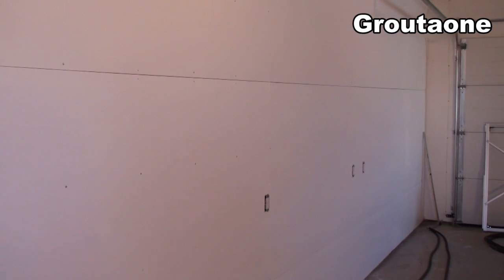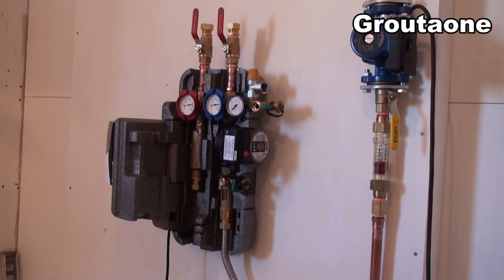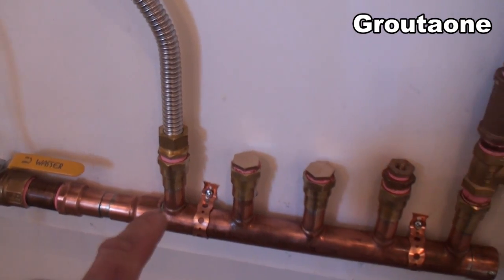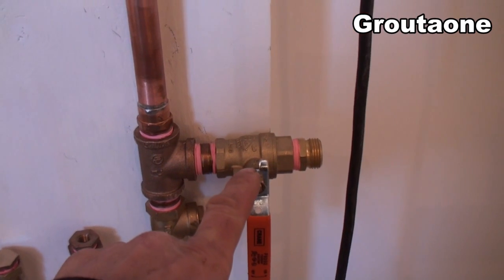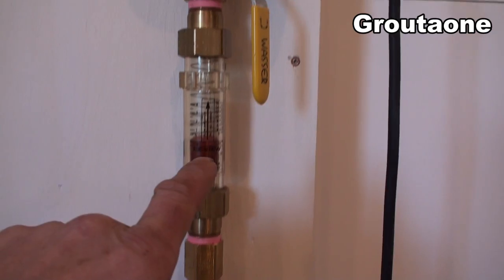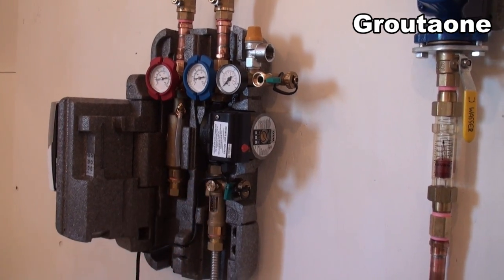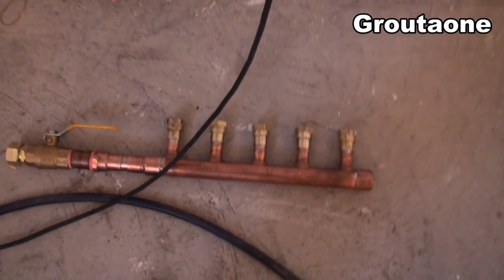So this is the garage that I've been working on, and I'm installing the solar controller and a few other goodies here. And this is a kind of a custom manifold. Been doing a lot of soldering and stuff. And here's a check valve. This is a valve for bleeding. And here's a flow meter. Here's a pump, and there's actually a pump in this one too. So yeah, I got quite a bit of stuff to do on this board yet. Here's another manifold.